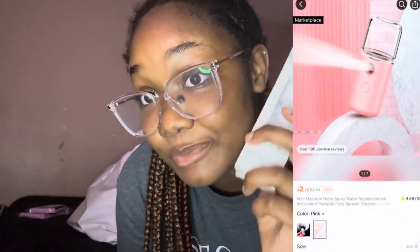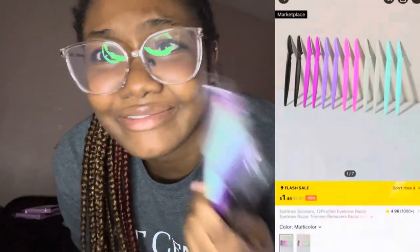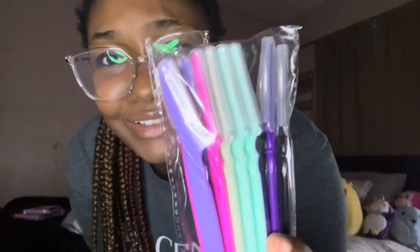Okay, so this is a mist sprayer. A mist sprayer. Let's look at it. You put water in here and then the mist will come out. Press this button. Yeah. Next thing. Okay, eyebrow razors. They're a need. Like, I use them on my face. Like, my whole face. Mm-hmm. Yeah. Okay. I really don't have to open them because, yeah, you see them.